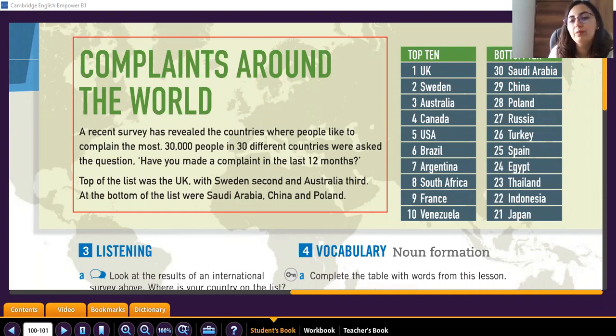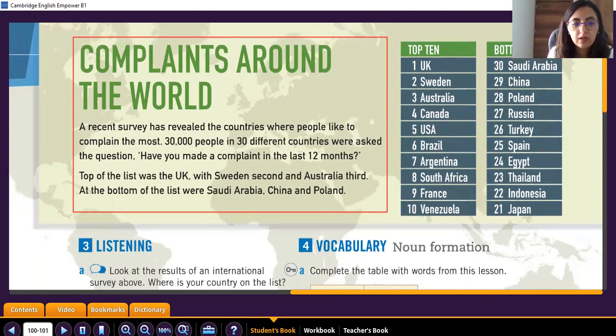En Japón principalmente por una cuestión cultural. No, ellos evitan al máximo hacer sentir mal a la otra persona. So, complaints wouldn't be right. Y las quejas no estarían bien en su cultura.